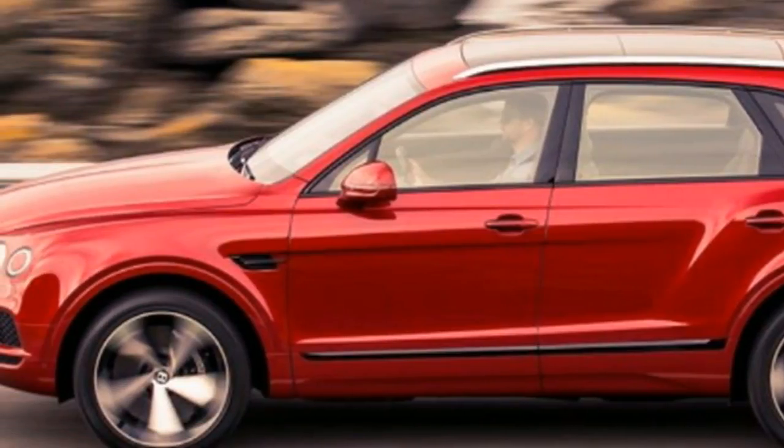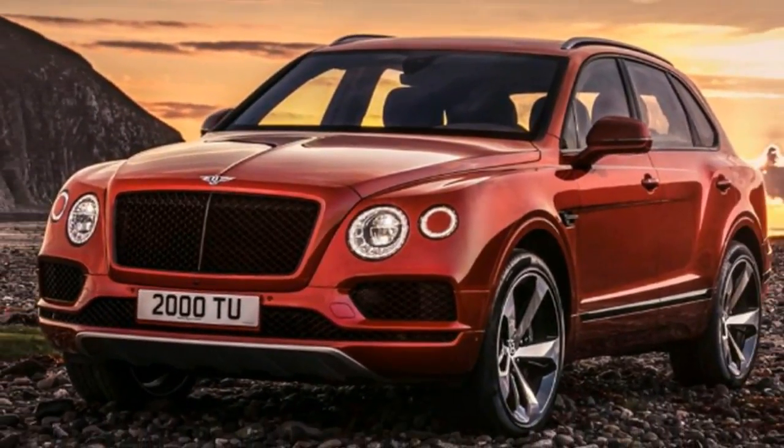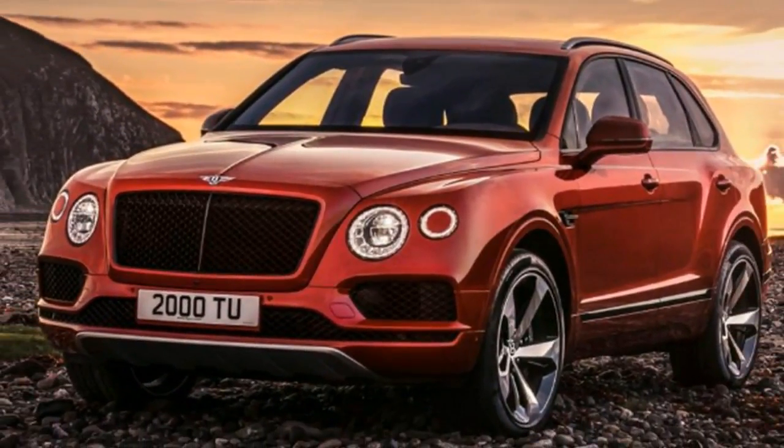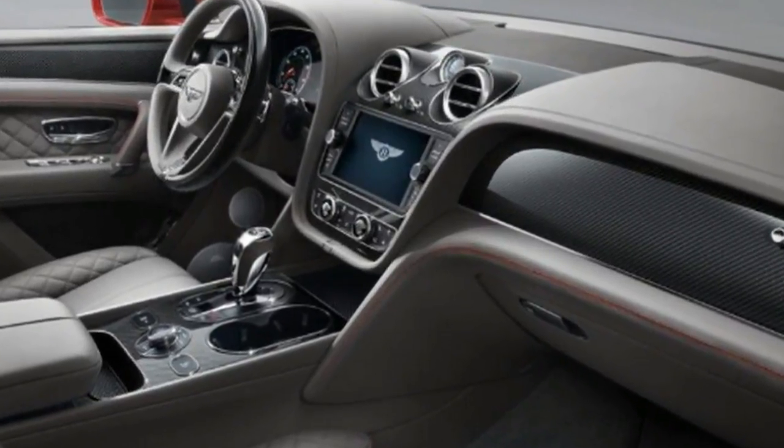The Bentayga V8 petrol goes on sale this spring, and becomes the third model in the Bentayga range. A fourth Bentayga could be on its way soon, as a plug-in hybrid version has been rumored for an introduction later this year, with technology likely shared with the Porsche Cayenne SE Hybrid.